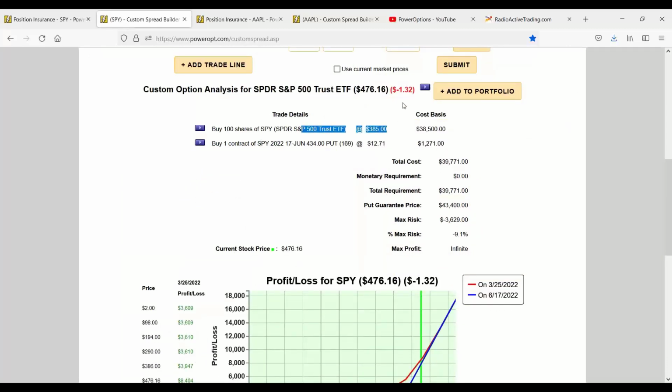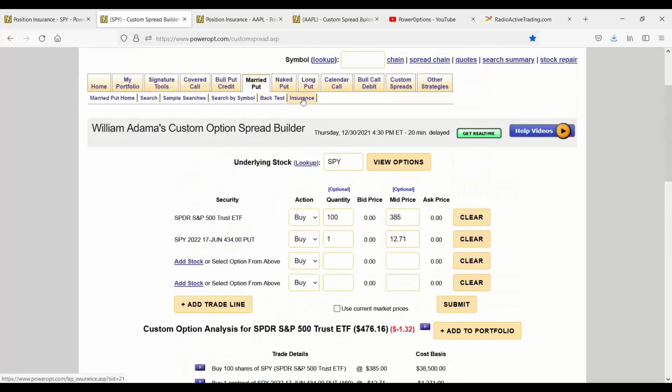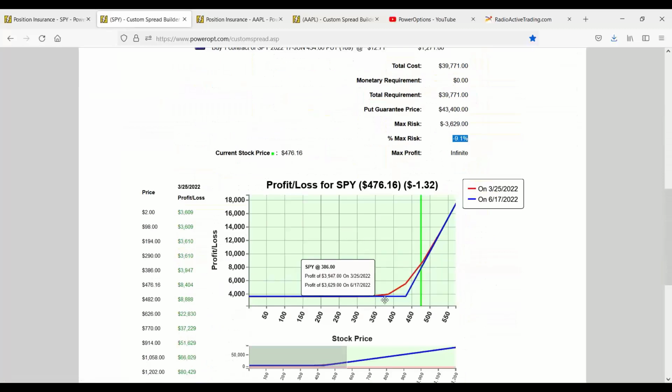I have stock. I have unrealized gain in my stock. I want to protect a large portion of that. There's a tool right here that shows me exactly how to do it. I can just plug those numbers in. I can compare the risks that I'm locking in. That's the worst case scenario. Yes, I'm putting money into the position that's taken away from my current profit, but not by much.